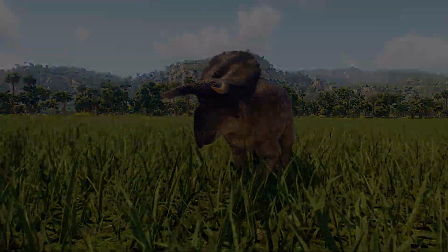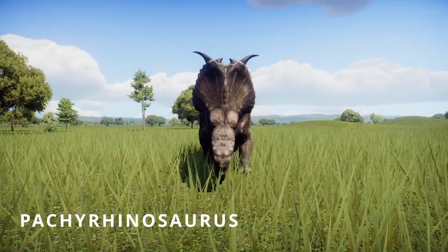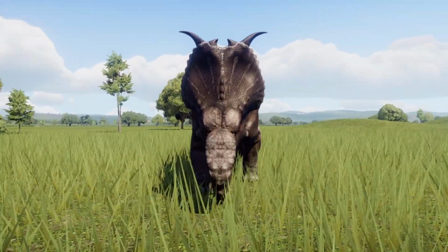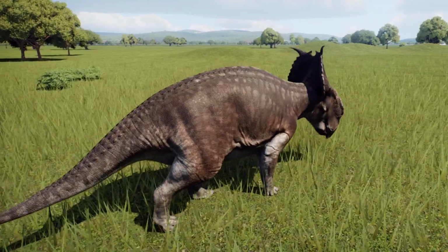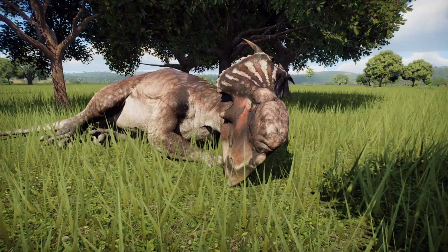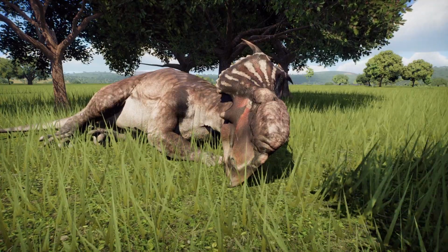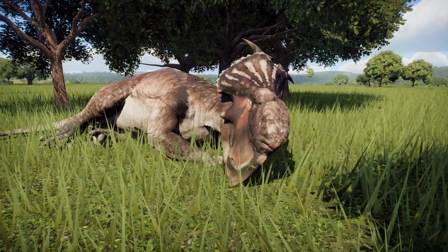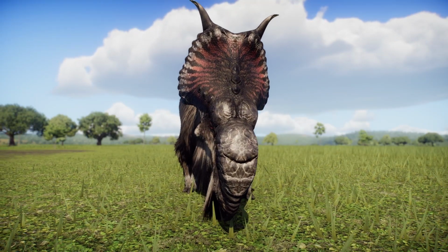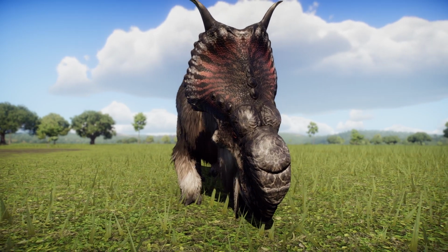Ah, a PACHYRHINOSAURUS. My, that head looks heavy. Thankfully, the frill extending off the back of its head is hiding a secret. There are two large holes punched straight through the bone to relieve the weight of all those adornments. The holes aren't visible during life. As you can see, they're beneath all that skin and keratin.